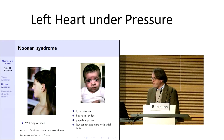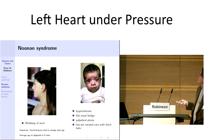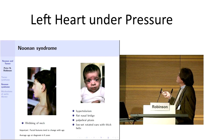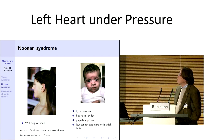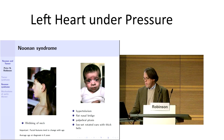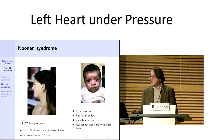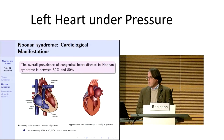So what are some of the commonalities? We see here the webbing of the neck. Here are some of the typical features. The eyes are further apart than usual, hypertelorism. The nasal bridge is rather flat. There's a ptosis. The ears, you can't really see it here, but they're often rotated, lower than normal, and the helices are a bit thickened in this child. But these findings are highly variable, and they even change a lot in one patient with age.